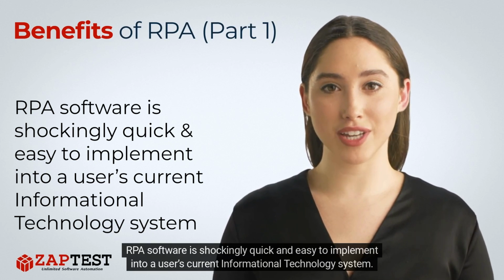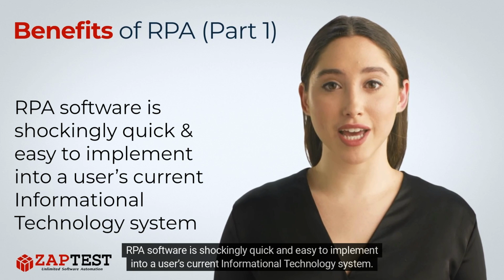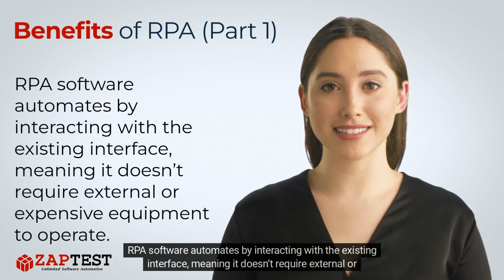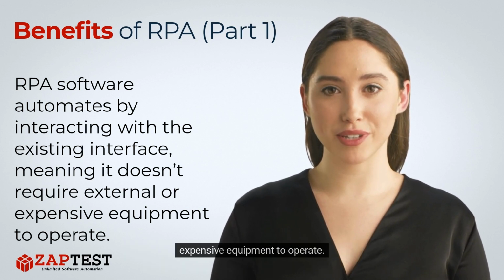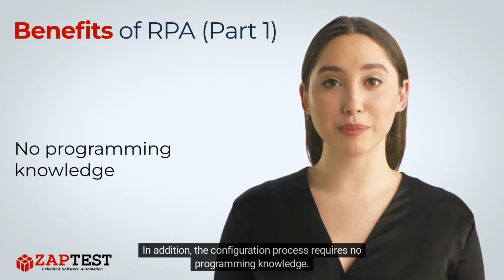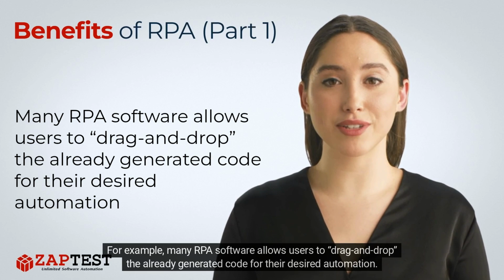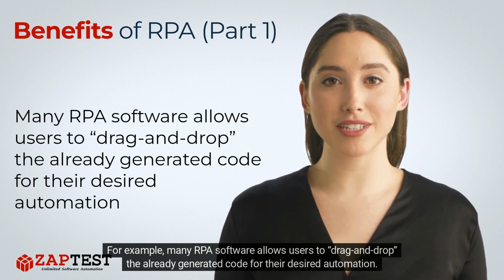2. Easy to implement and configure. RPA software is shockingly quick and easy to implement into a user's current informational technology system. RPA software automates by interacting with the existing interface, meaning it doesn't require external or expensive equipment to operate. In addition, the configuration process requires no programming knowledge. For example, many RPA software allows users to drag and drop the already generated code for their desired automation.